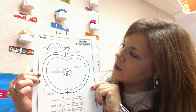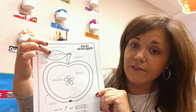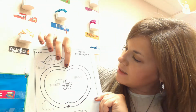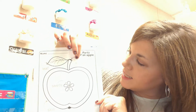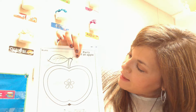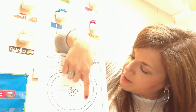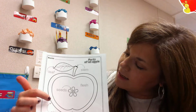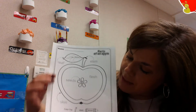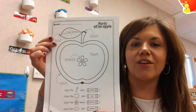So you have this part up here, which is a leaf. And then, not all apples, but most apples have a little piece that comes out of them that connects them to the tree. That's called the stem. Then there's a part inside where the seeds are. And then there's the part that you can eat around the seeds. That's called the flesh. And then on the outside is the skin. So down here, it tells you what colors to use to color your apple.